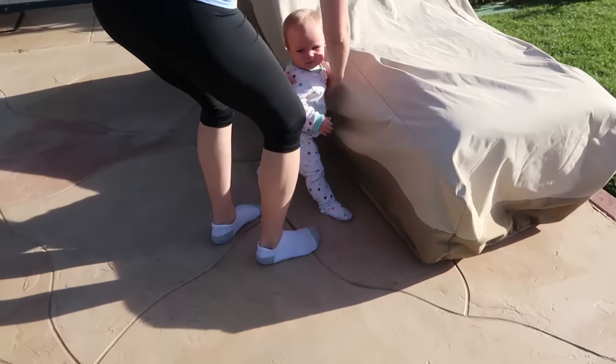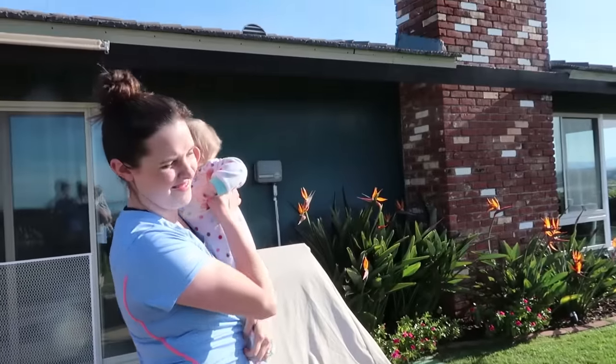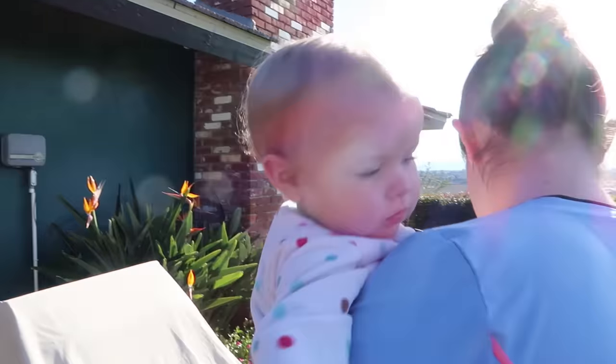Janae's doing this thing lately where she starts slipping down into the splits. And sometimes she gets stuck on her way down.